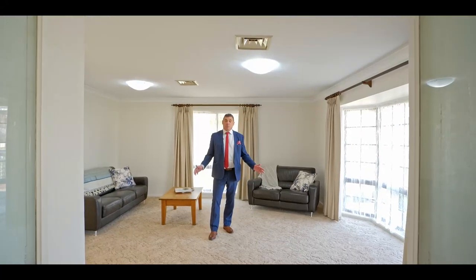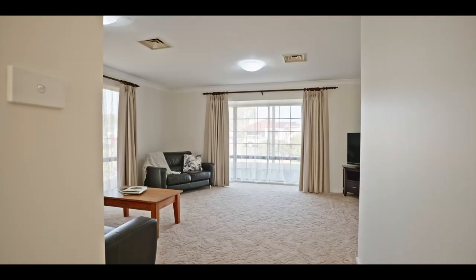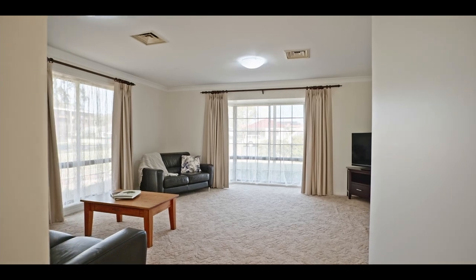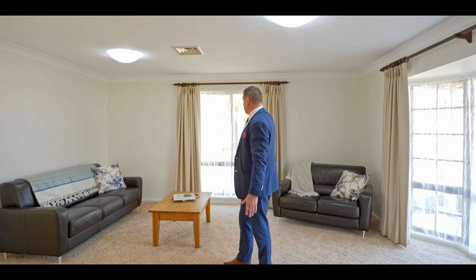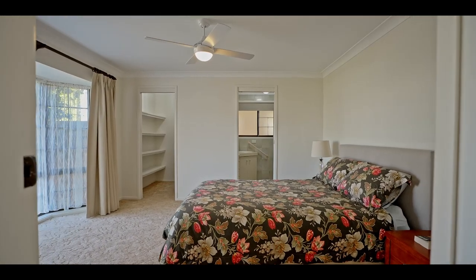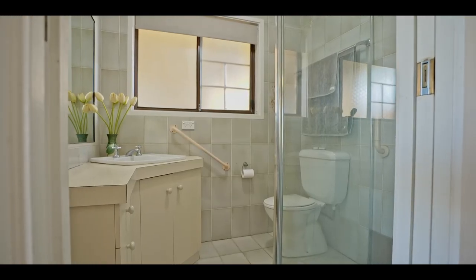The villa really is quite large. At the moment, I'm standing in the main lounge room. It's really quite well proportioned. It has large picture windows here to the front, also behind me overlooking parkland here. Across the main entryway is the main bedroom, which incorporates a very good sized ensuite and a large walk-in robe.